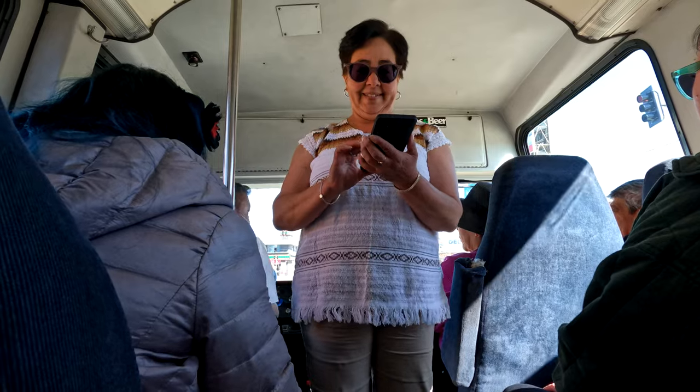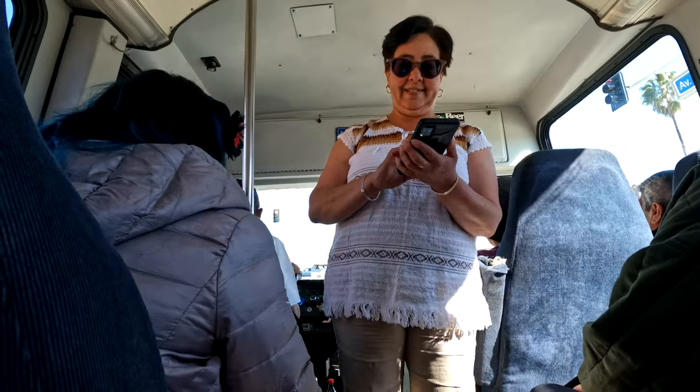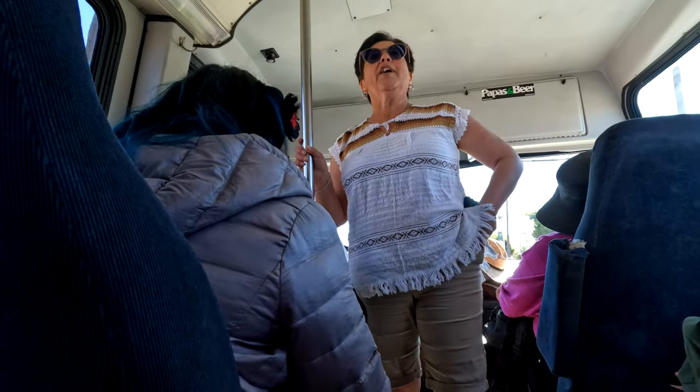For that price, not only did we get a bus ride to La Bufadora, we got entertainment. Of course, we paid tips to the entertainment, but for this price, we got Monica as our tour guide. She was a wealth of knowledge and a stand-up comedian.